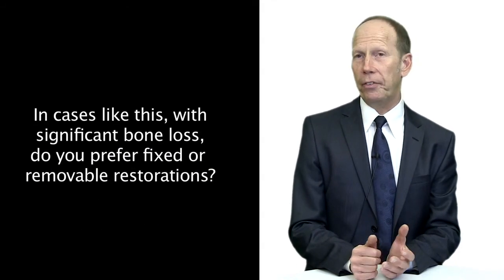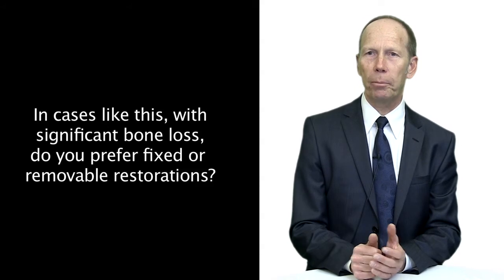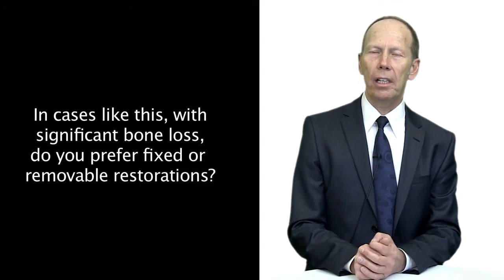In any case, we prefer fixed restorations, of course. It's more comfortable for the patients. And what we see internationally also, that most of the patients are asking for fixed restorations. It's also a psychological matter. A removable restoration is not so easy to deal with mentally, I think. The mental aspect of a removable implant restoration is heavy. I think it's easier for the patient to have a fixed restoration in his mouth.